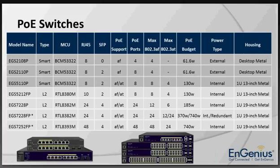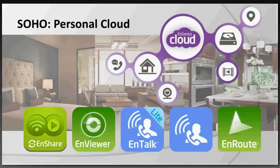The last category that I want to highlight in this presentation is the SOHO line. SOHO comes from the fact that Senao EnGenius is also a big manufacturer for other brands, and we also produce on a project basis, so from this point of view, we also have a SOHO line. It's not a focus line, but we want to provide you this option to have a good router. So we provide some models in the SOHO.